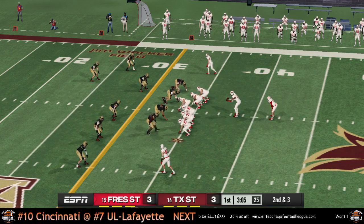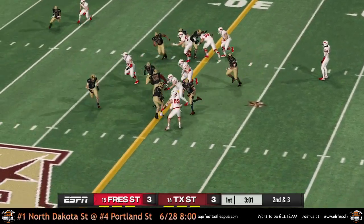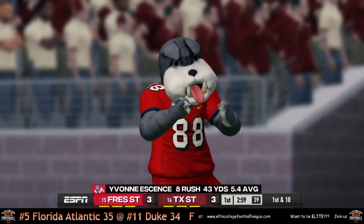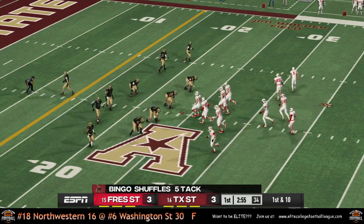Shotgun formation, two to the bottom, one to the top, back in the backfield. Hands the ball off again to Essence. He's bobbing and weaving, breaking tackles, 10-yard gain. Brings up first and 10 from the 24-yard line. First down for Fresno.